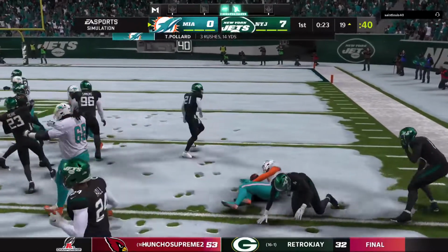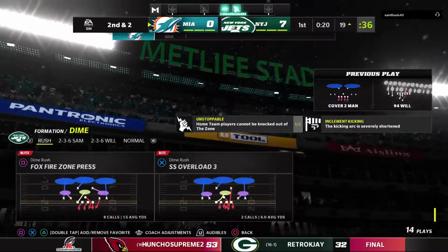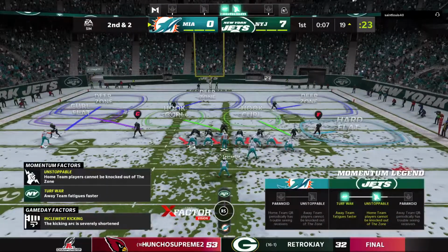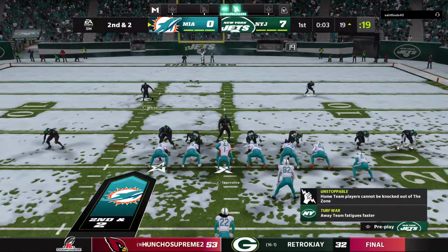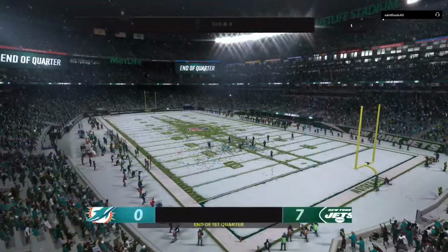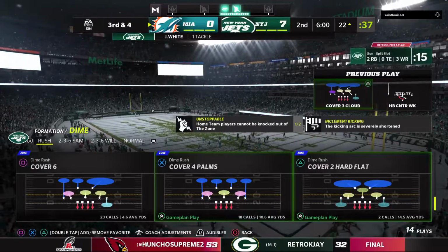And they'll get him down after a pickup of 8. 2nd and 2. Pretty effective run there. Now they can start to smell that end zone. Pound the rock. Make sure you use your O-line to set the tone of dominance and physicality, and pound the rock. And he is going to wind up losing yardage here, as that will take us to the end of the first quarter of play.